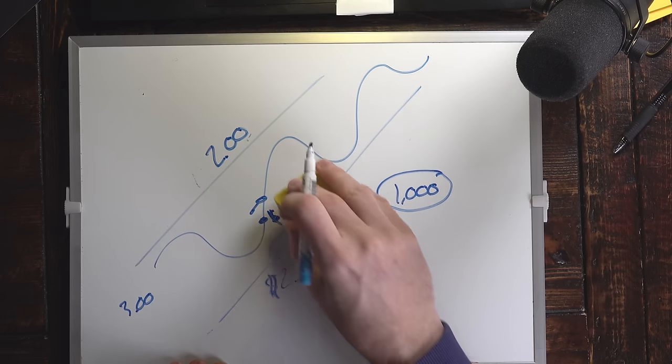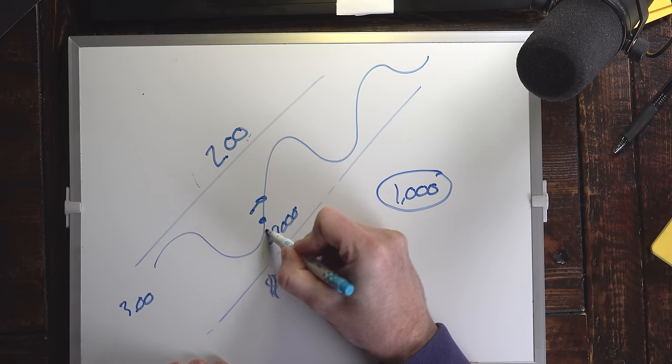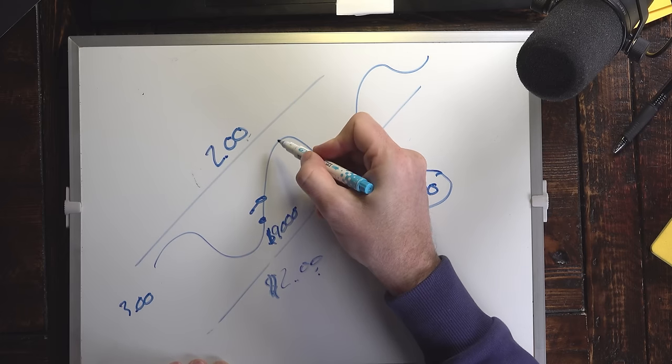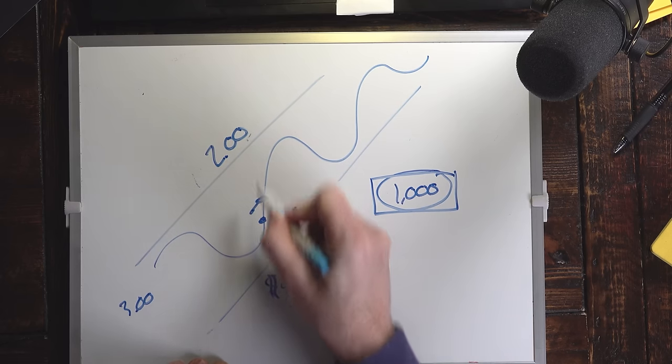Or what happened with this person I saw yesterday who took a trade kind of like this and all of a sudden is down $9,000, but it ends up swinging right back up. The problem for him was that he took too much risk relative to the volatility.